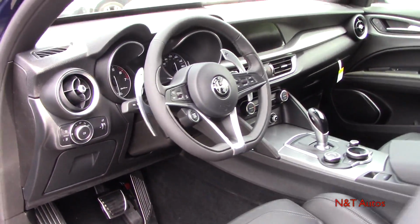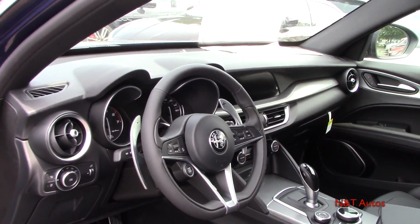Now let's get out of the heat and check out the interior here.